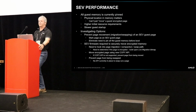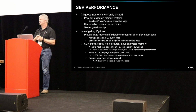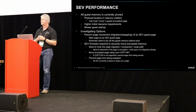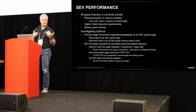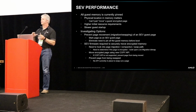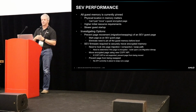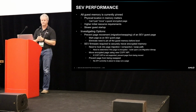So we're investigating a few options. One of the first ones we're looking at is to just prevent page migration for an SEV guest. We will either mark the page as an SEV guest page or determine that the page is somehow related to an SEV guest and just prevent the page from being migrated. That would eliminate the need to pin the memory and therefore get a quicker startup.